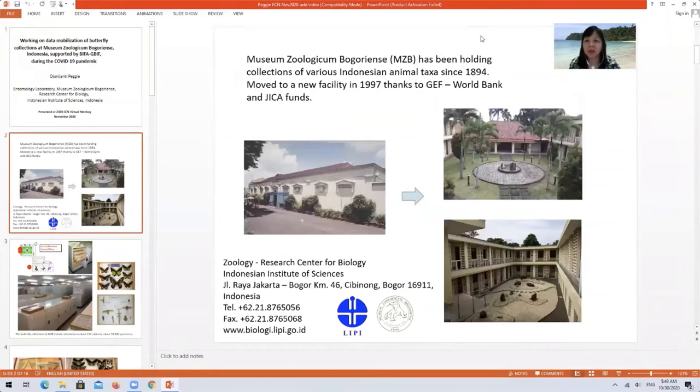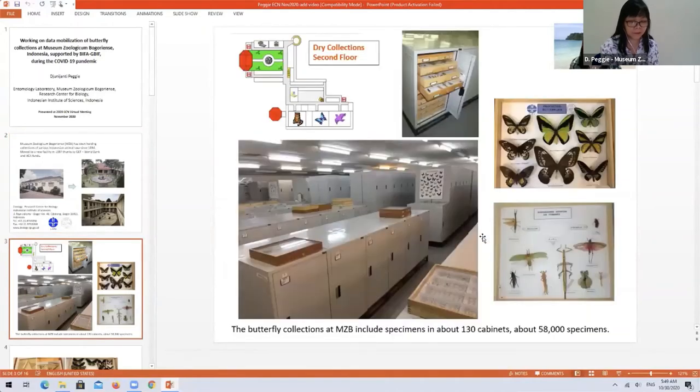Our museum has been holding collections of various Indonesian animal taxa since 1894. The collections were originally situated at the Bogor Botanic Garden Complex. With the increased need for more space and better conditions for the specimens, we moved from this historic place in Bogor to a newly built facility in Cibinong, thanks to GEF, World Bank, and JICA funds. The butterfly collections include specimens in about 130 cabinets, with about 58,000 specimens estimated.